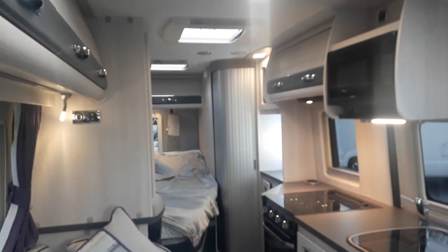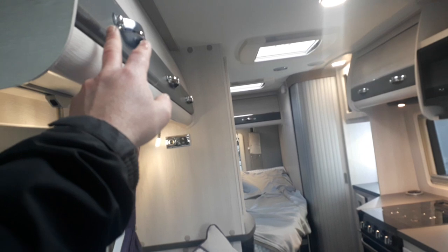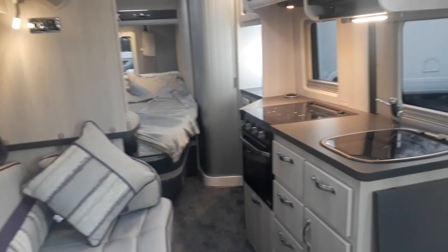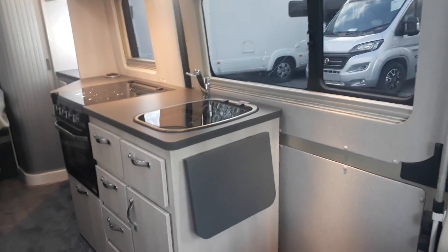Over the cab, you've got a freestanding table which lives in there, which you can place down here or you can place outside. And then looking back down the van, we can see it's a lovely place to be. You've got light cabinet work with contrasting silver greys. This is something you'll start to see in 2020. These greys are coming in just like people have in their house. Very, very on trend. And it's a really nice, light place to be.